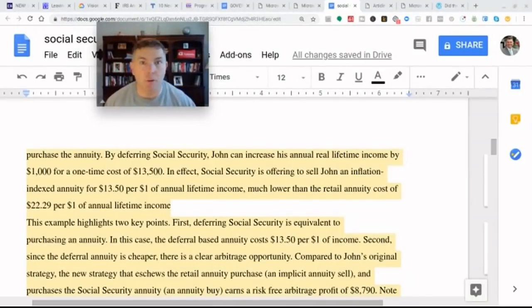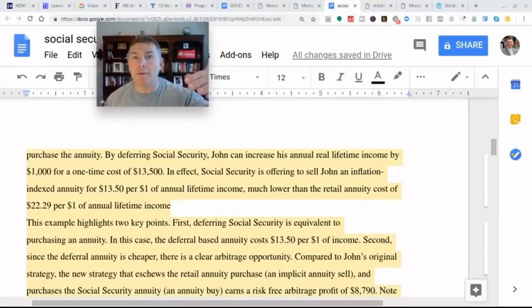So this is where I got confused, and this is why, when I show you on the blackboard how this works, it took me a while to figure this out. But again, at the end of the day, in year 1, John's going to get $13,500 of income. That's what he needs. In year 1, he's going to take $12,500 from Social Security, and he's going to purchase a $1,000 guaranteed annual inflation-adjusted annuity for $22,290. All right, so that's how he's getting his $13,500. $12,500 Social Security, $1,000 from his annuity. To get that annuity, it costs him $22,290.